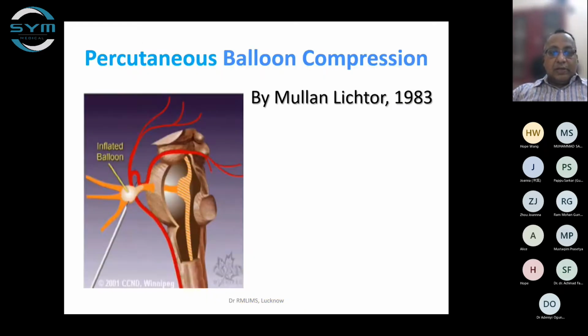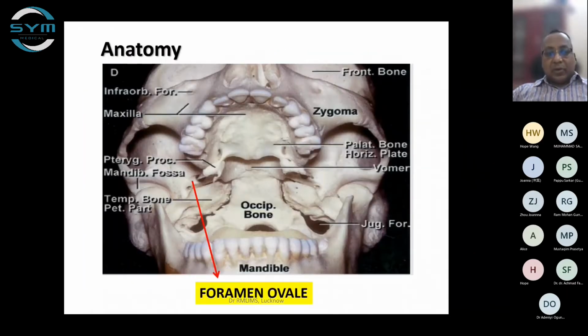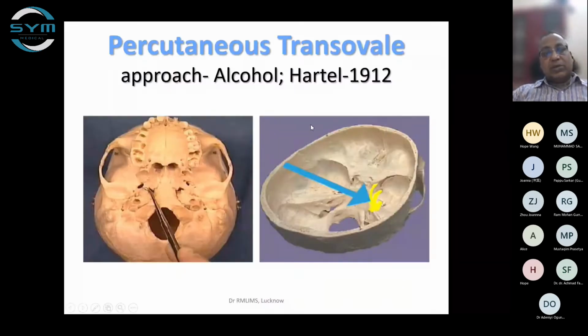The route which we all use for all the percutaneous methods is the transoval route. This approach is not new. It was given more than 100 years back by Dr. Härtel in 1912, who used alcohol to treat this dreadful condition. To reach the gasserian ganglion, which is situated in Meckel's cave, we still use this transoval route, which is the most commonly used and most approachable.